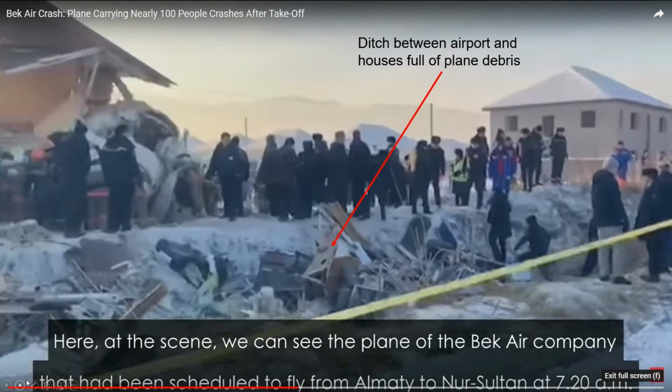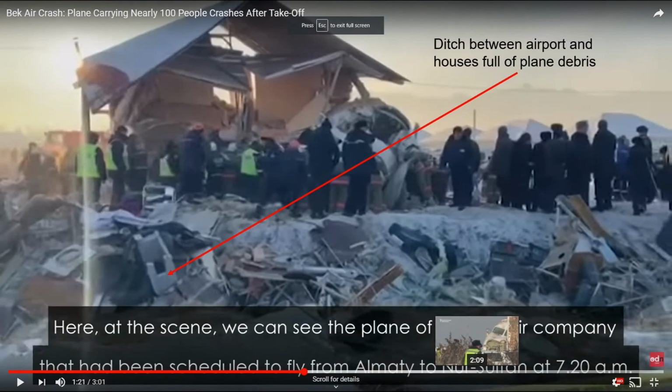Okay, so there's a ditch between the houses. Can't see any evidence of a fence. This plane's allegedly slid through there, and for some reason they've been throwing all the debris in this ditch. Here's another photograph showing the debris in the ditch.